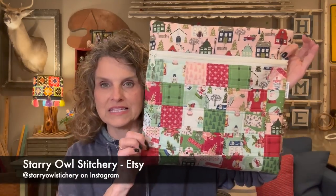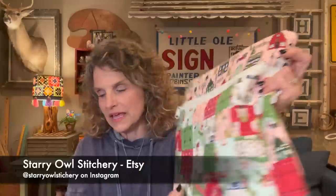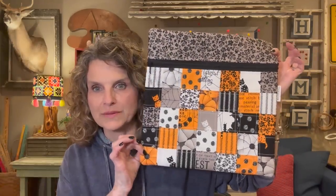So I've got that one. I've got a few of them in the Lori Holt. And then this is a Christmas one from Starry Owl. See, they're all quilted and patchworked. And patchwork is my favorite style of quilting, to be honest with you. So I love these. And this really precious Halloween. I'll be looking forward to using that later this fall. And those are from Starry Owl Stitchery. I'll put that over there.